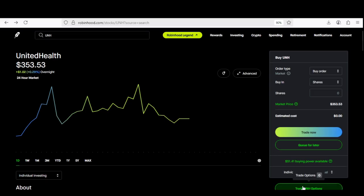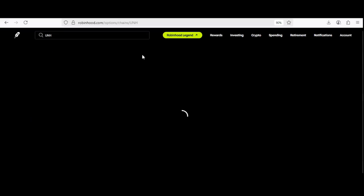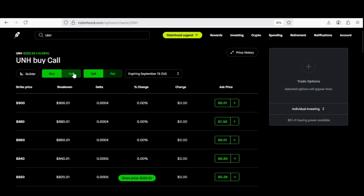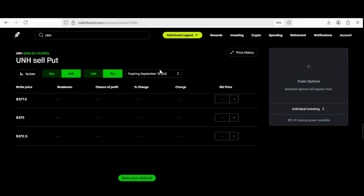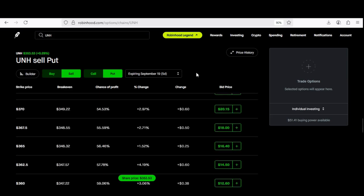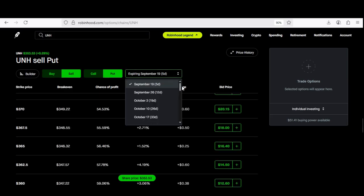So once again, we're going to go to trade UNH options. And now we're going to go to sell. We're going to go to put, and then we're going to go ahead and choose our strike date. The strike date we're going to be using is, let's go down a bit, October 31st, which gives us 47 days to expiration.